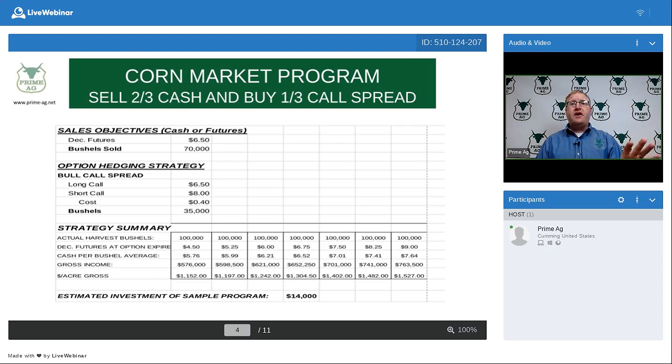Well, in the strategy summary, we're not going to go through everything here, but if this fall we've got corn at $4.50 a bushel, you can see with this kind of a position, you're going to average $5.76 on your corn. On the other hand, if corn is at $9 this fall, this kind of strategy is going to bring you back around $7.64 average on this 100,000 bushels.